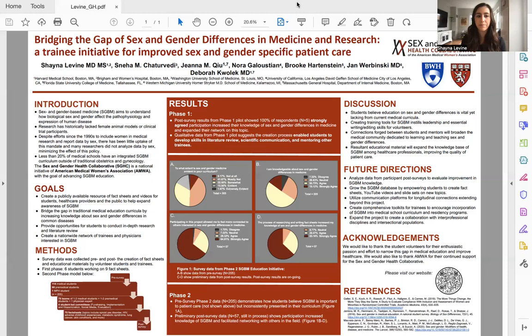The Sex and Gender Health Collaborative is a national initiative of the American Medical Women's Association, or AMWA, with the goal of advancing sex and gender-based medical education. The student division of Sex and Gender Health Collaborative aims to create a publicly available resource of fact sheets and videos for students, healthcare providers, and the public to expand awareness of sex and gender-based medicine and bridge the gap in traditional medical education curricula.